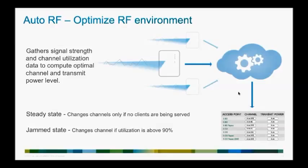In those cases, the clients that are either trying or already connected to the AP will be having a pretty poor experience. And so it's the decision of the AP to change the channel to choose one that has less interference and isn't jammed. And the clients, of course, will connect to the AP on the new channel and then have a speedier and more reliable experience.